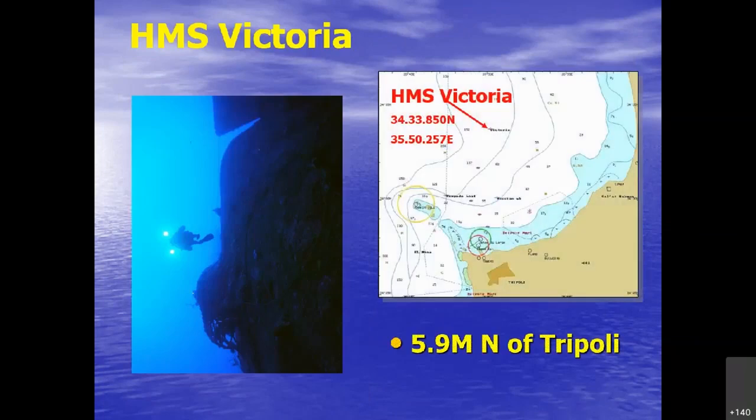So let's get back to HMS Victoria. She's 5 nautical miles north of Tripoli. It's in modern-day Lebanon, so it's right on the Lebanese-Syrian border. And it was indeed, at the time of the accident, part of Syria.